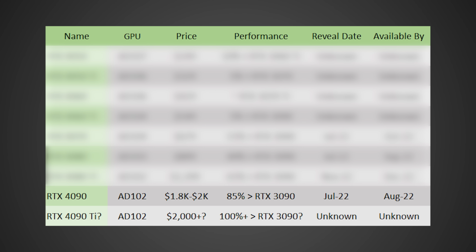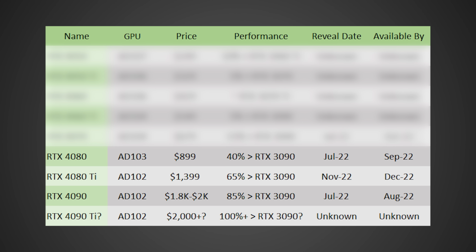Now, in terms of the RTX 4090 Ti, I'm expecting this one to be at least double the amount of performance in games versus the RTX 3090. And then finally, let's go ahead and take a look at the RTX 4080 just real quick as an extra bonus. This one I'm actually expecting to be at least 40% faster than the RTX 3090.